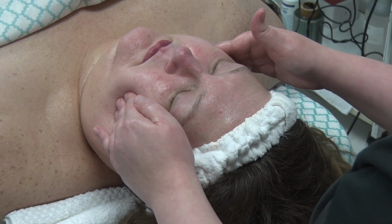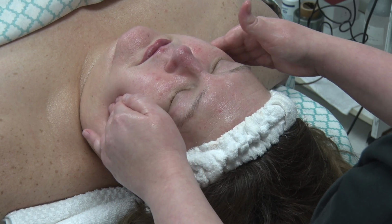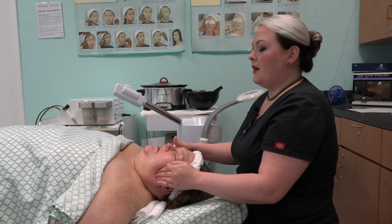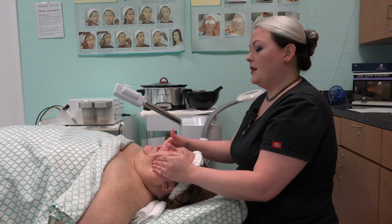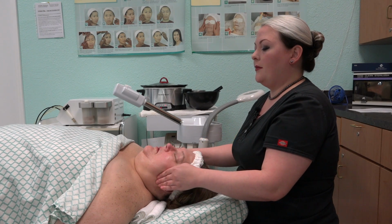I typically do about 10 forward and then 10 the other way. A lot of people don't realize they clench their teeth under stress, and so their cheeks and jaw can feel sore.